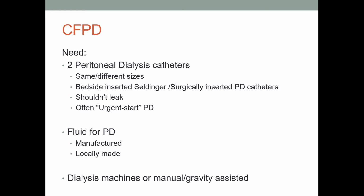So what do you need? You need 2 PD catheters. They can be the same or they can be different sizes. We've used mainly bedside inserted Seldinger, but you can also use surgically inserted PD catheters. It's important that they don't leak, so pay attention to detail when inserting the PD catheter. These are often for urgent start PD, so you don't have the luxury of waiting 10 to 14 days for the PD catheter to settle in. This is a catheter that needs to go in and be used immediately.